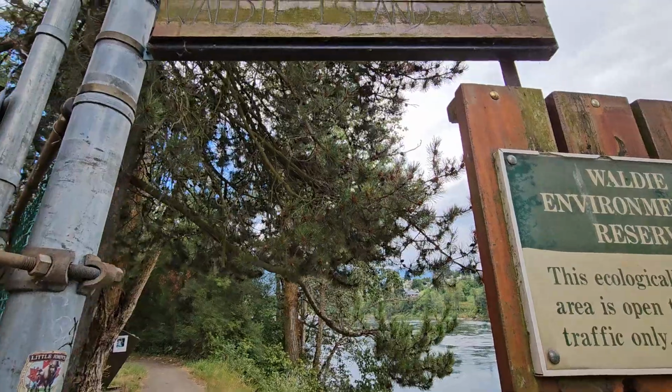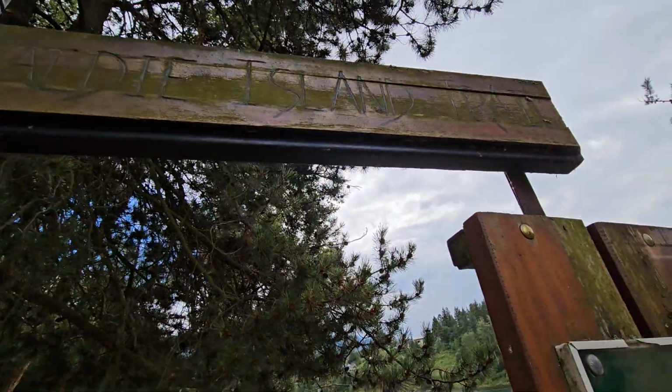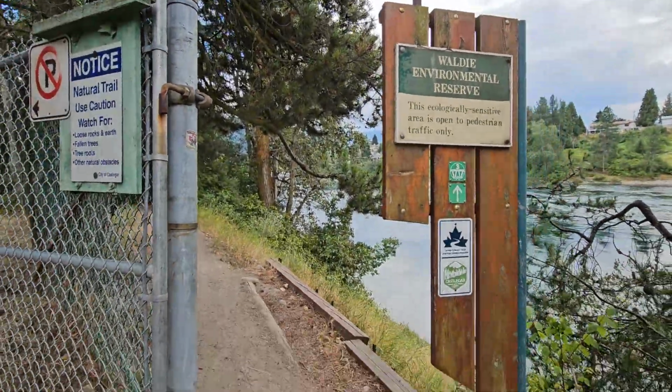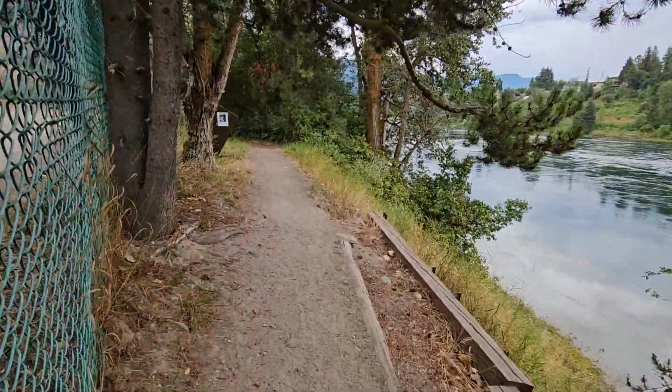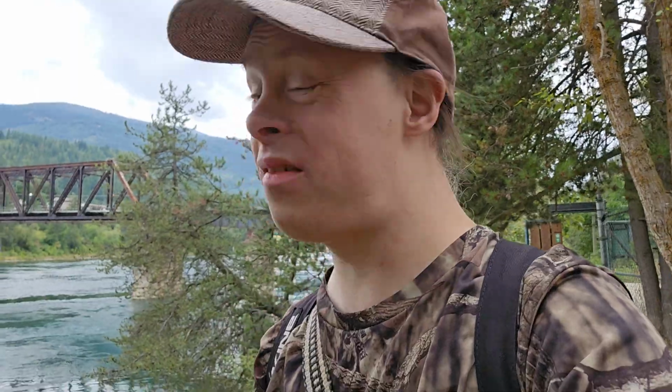Before we enter, look up top. It says Waldie Island Trail. As it reads, that's right there. Anyways, let's head in. Wow. Pretty epic too. And what we'll find, again, will be a surprise. And you can see some pretty cool sights as well.